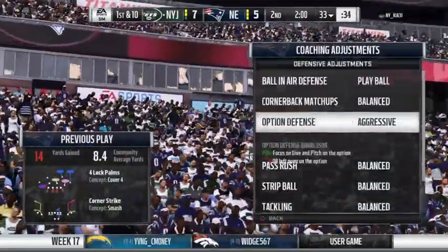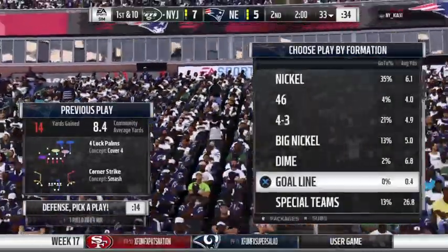Two minutes to go here in the first half. Back to Foxborough after this.